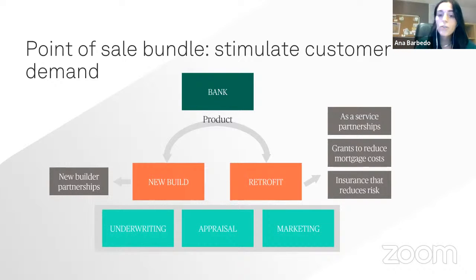And what could then be additional to these point of sale bundles is then a connection to external, for example, as a service models or government supports in the form of grants, insurance, or potentially even a link to house builders, contractors. And of course, this will involve increasing capacity, in front office, in back office, potentially even in intermediaries, but it can be a really useful tool to almost rejig both the demand for finance and the supply of finance. And I mean green finance here.